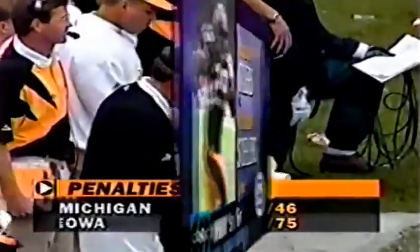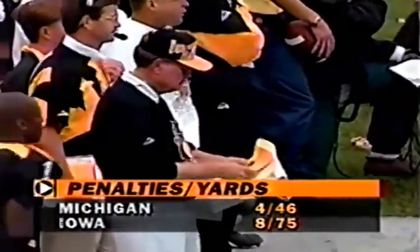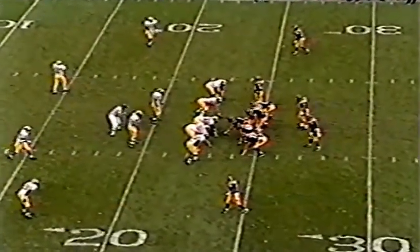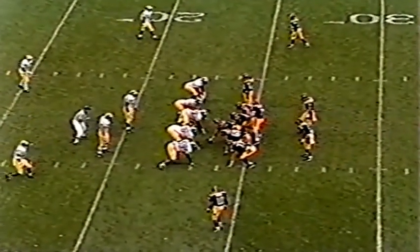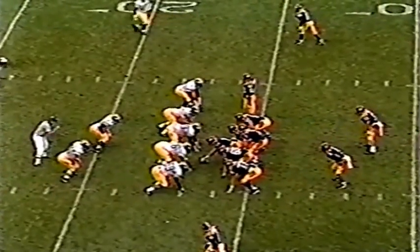Second down, 15 for the Hawks. Now second down, and the ball has been brought back to the 24-yard line. They need 15 yards for the first down. Driscoll fires high and incomplete.